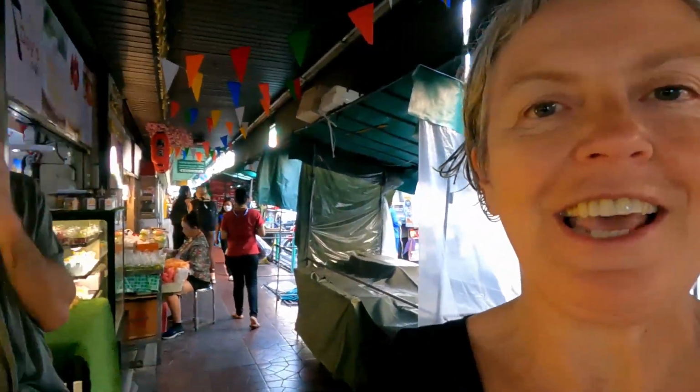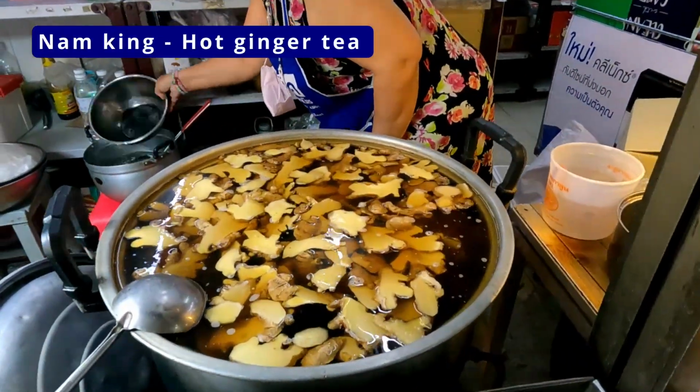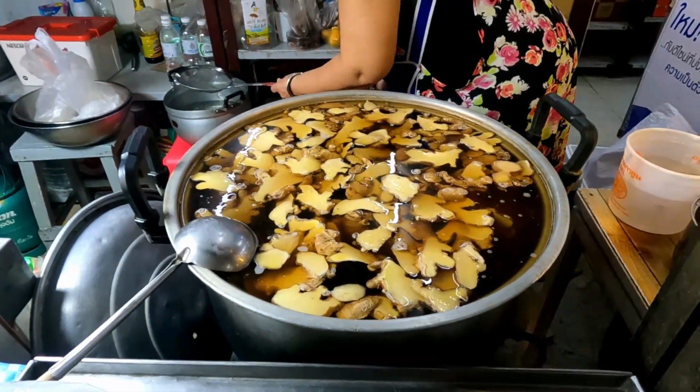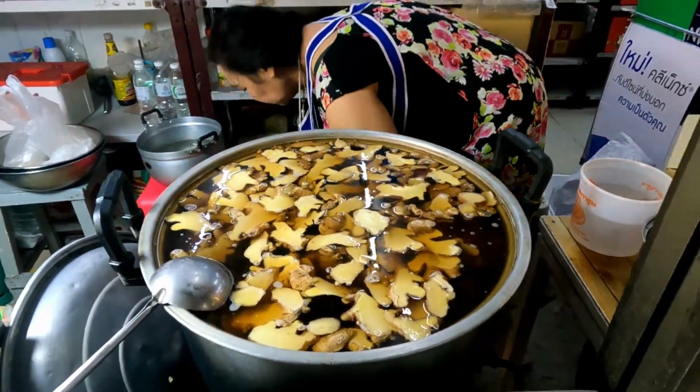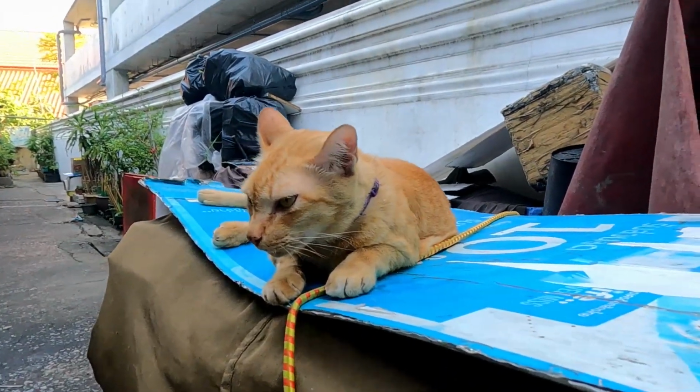Brilliant. Excellent. So I just smelled the delicious aroma of nam khing, and I checked with the lady, but she said it's not ready yet. And look at this, it's a huge amount of delicious freshly cut ginger. I thought it was ginger powder, but no. Oh my word. She said soup fish. Thank you, kitty.